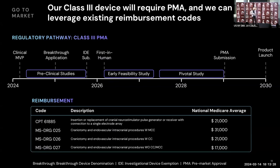We anticipate being able to launch our first clinical product, which will focus on stimulation in the cerebellum for stroke rehab, in 2030. And importantly, we can leverage existing codes for insurance reimbursement for our device and procedure.